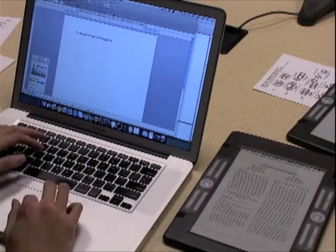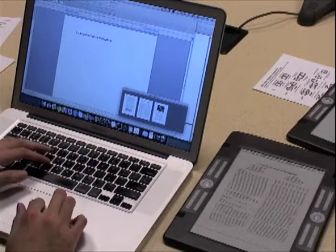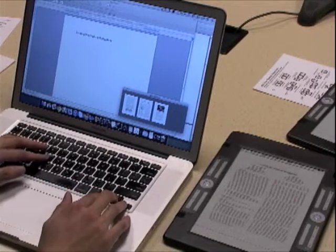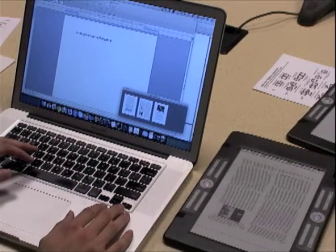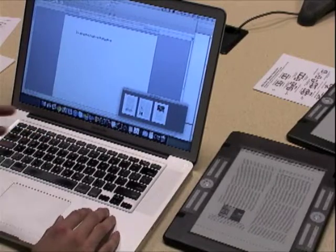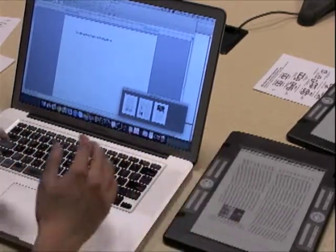Another feature that streamlines working between the PC and the slates is the fact that we can control the slates remotely from the PC. So right here, I can turn the pages on the slate from the PC without having to interact with the slates directly. And this is really useful if I'm primarily working with the PC and I don't want to have to be bouncing between two different devices.